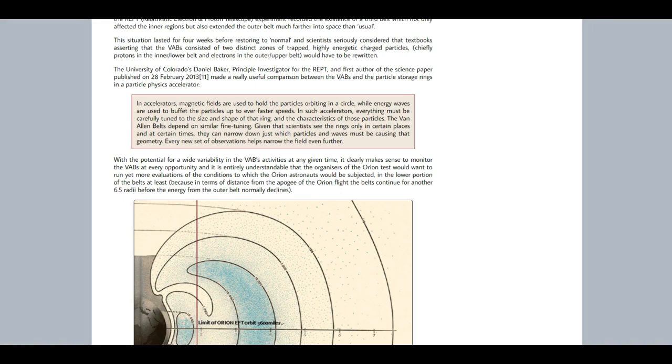The University of Colorado's Daniel Baker, principal investigator of the REPT and first author of the science paper published on the 28th of February 2013, made a really useful comparison between the VABs and the particle storage rings in a particle physics accelerator. He states, in accelerators, magnetic fields are used to hold the particles orbiting in a circle, while energy waves are used to buffet the particles up to ever faster speeds. In such accelerators, everything must be carefully tuned to the size and shape of that ring and the characteristics of those particles. The Van Allen belts depend on similar fine-tuning.